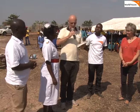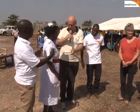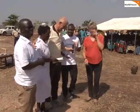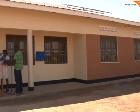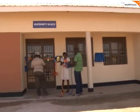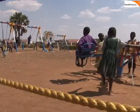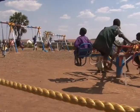It is situated 22 kilometers from Kole District headquarters in the north of Uganda. It serves a catchment area of two parishes with a population of 22,230 instead of the standard 5,000 people per health center 3.